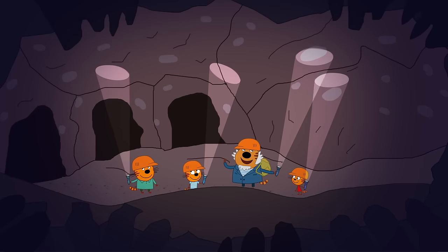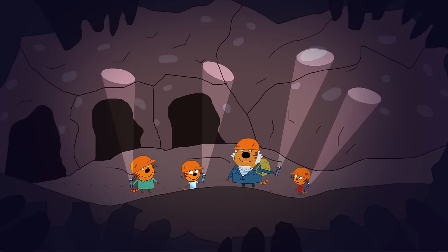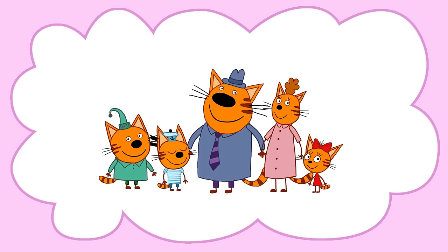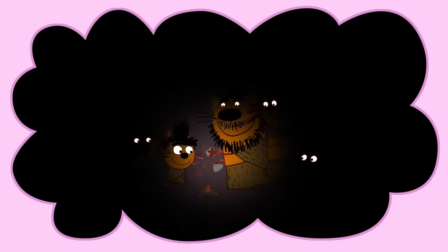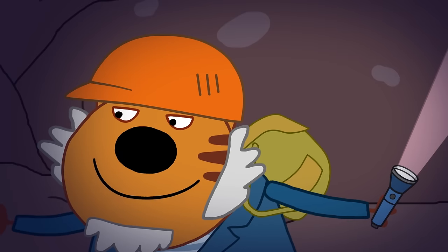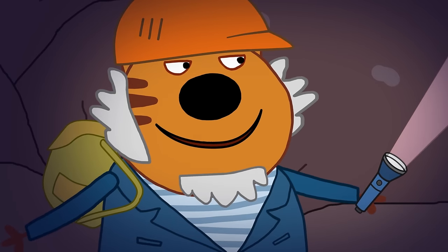Hi! Grandpa, will you tell us about the ancient cats? Sure. They lived in caves just like this one. They wore simple clothes. And they didn't have flashlights or electricity or central heating, so they would gather around fires. Oh, wow! I've wanted to find traces of ancient cats since I was small, but I never could find any.